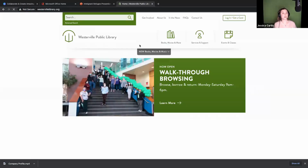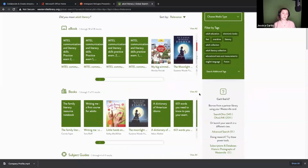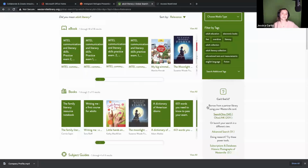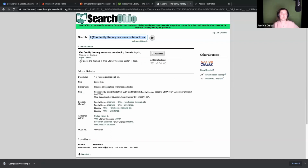So if I start at the Westerville Library and I do a search for adult literacy, it will show the things that we have. And if none of them are exactly what you're looking for, here is Search Ohio and Ohio Link. If I click on those, I'm in a special recording booth right now, and I think that's it. One second. Yeah. So here is Search Ohio. And again, I can get these from anywhere, essentially. And so that one we have. Let's do adult literacy.